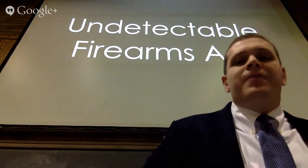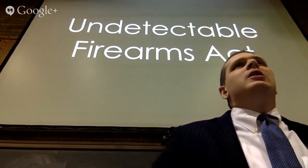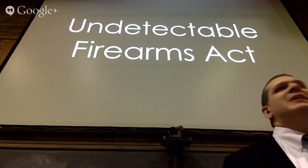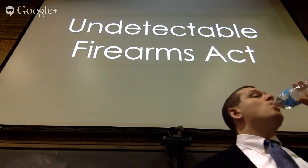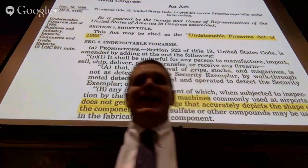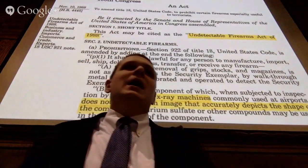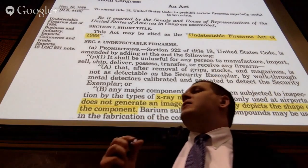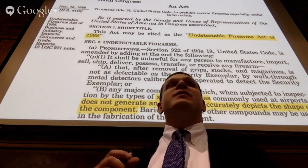Next, I want to talk about efforts by Congress to regulate 3D printed guns. And the first attempt is something called the Undetectable Firearms Act. Okay? This law was passed in 1988. And in short, the law says every gun must have some quantity of metal sufficient to trigger a metal detector.